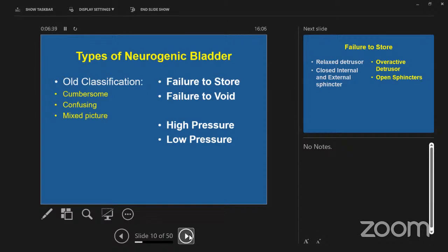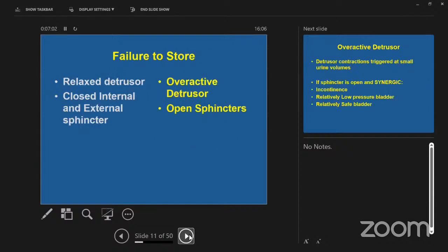One more reason for giving up the old academic classification is that in real life, things don't necessarily happen as they do in pathology specimens. And especially in cases of spina bifida, there can be a mixed picture of voiding dysfunction. And what the net result is on the bladder is what really matters to us as clinicians and as people who treat these. So when we say that there is a failure to store urine, on the left, you see all the conditions which enhance proper storage.